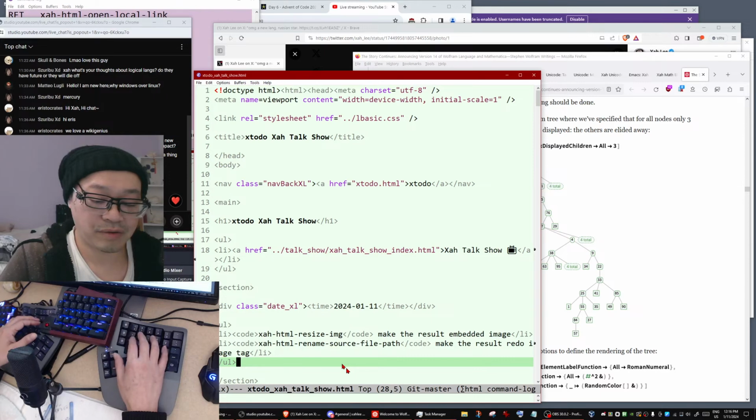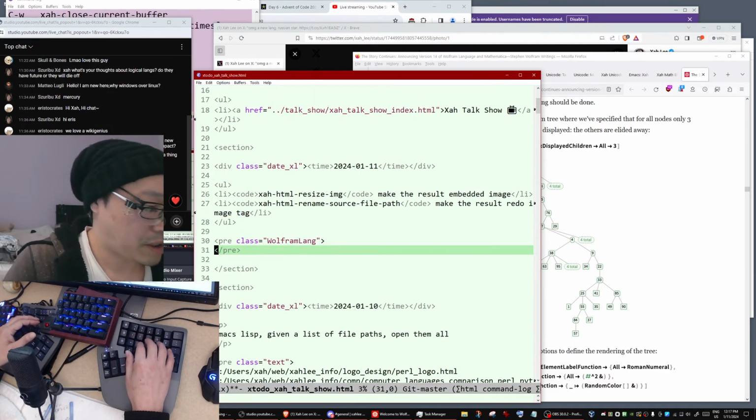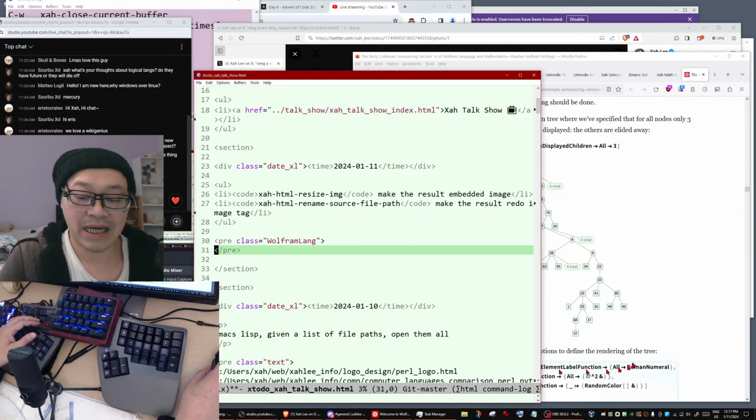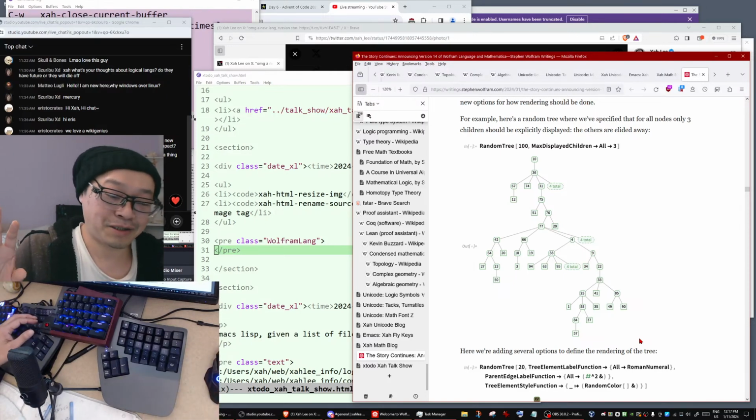So let me just do some of that. So what is the question? Would you like to see added? So what do I like to see added in Wolfram language? Nothing. It's big enough for me.